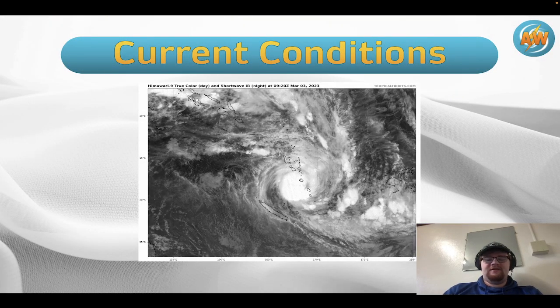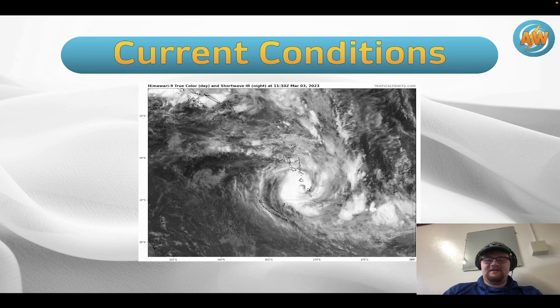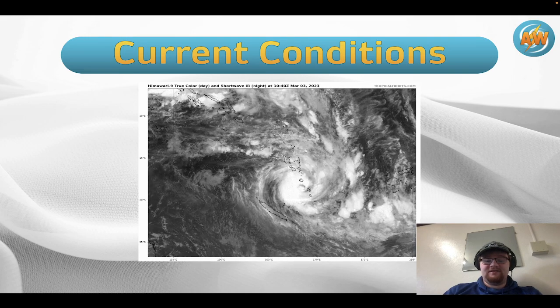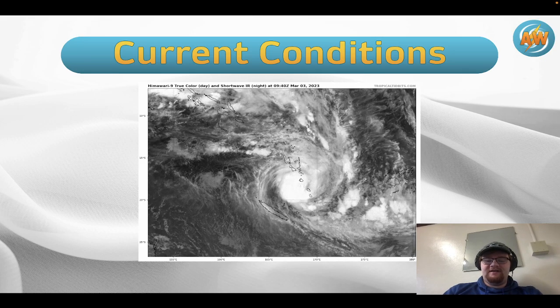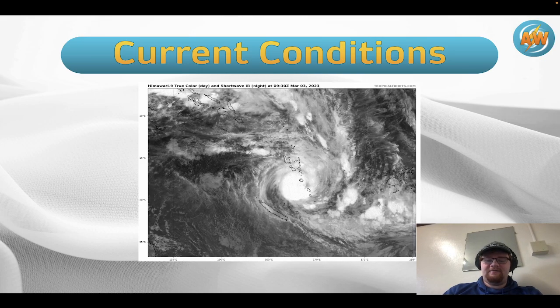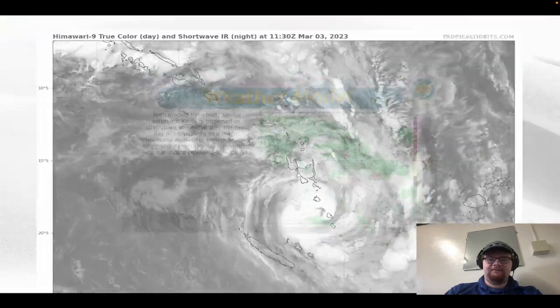Here's the shortwave infrared loop. As you can see, Kevin is starting to clear an eye out, which does indicate that strengthening is favored in the short term. And as you can see, it is currently impacting some of those southern islands in Vanuatu. So over the course of the day, you're probably going to see a lot of rainfall in those southern islands, possibly some very high winds, and of course storm surge in the coastal areas.